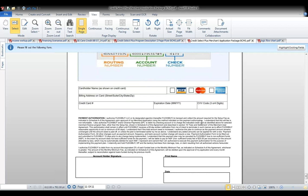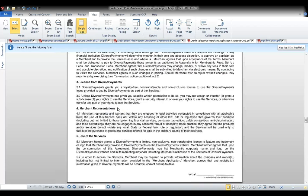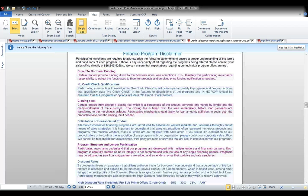It says, I authorize FlexBuy to debit from my account the equivalent of 2% of each funded loan or the monthly minimum fee as indicated on Schedule A of this agreement, whichever is greater. So the 2% comes, and if they reach that 195 or 240, 199, 249, or 299 per month, whichever you pick, they don't have to pay that monthly. So it's a monthly minimum usage fee.